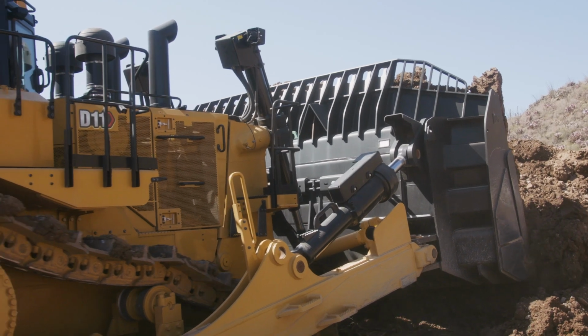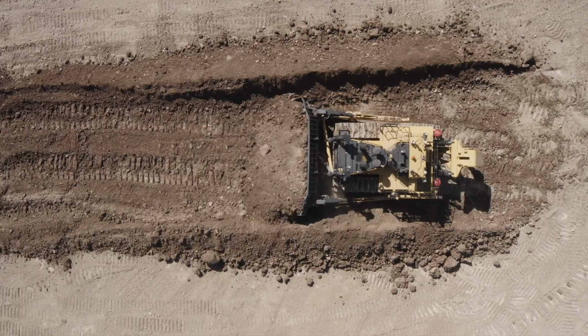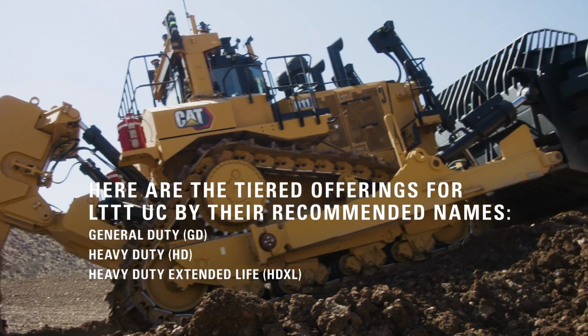Caterpillar knows that one undercarriage does not meet all customer needs and underfoot conditions. Therefore, Caterpillar has multiple offerings of undercarriage designed to fit your machine and the underfoot conditions. All come as complete systems or as components. For large dozers, we have multiple undercarriage options based on your specific application. Since undercarriage is a big investment, I highly recommend you consult with your Cat dealer. They have the tools and the deep expertise to help you select the undercarriage that best matches your needs.